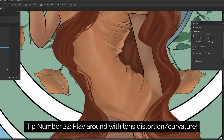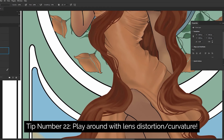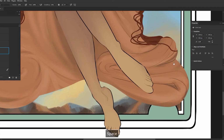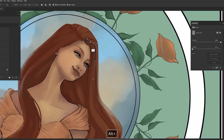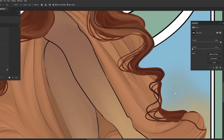Tip number 22 is to play around with lens distortion. In Photoshop, this is under the camera raw filter, but messing around with the lens distortion, as in making it more convex or concave, can really help fix tiny perspective and field of view errors. Try it, it will honestly make a huge difference.